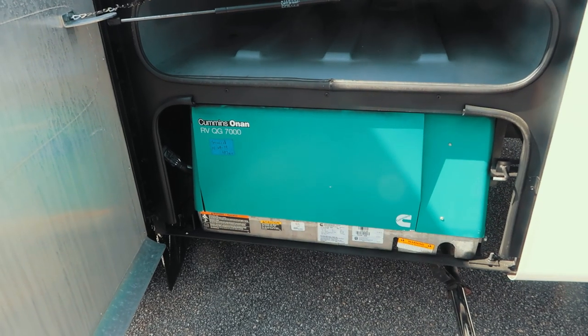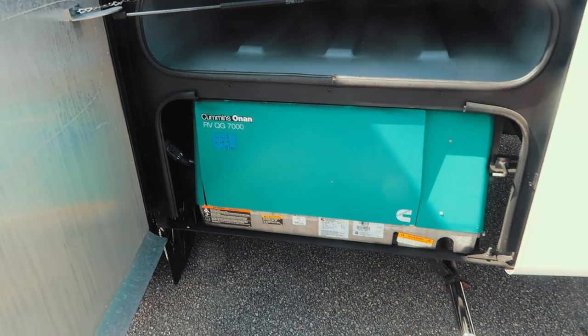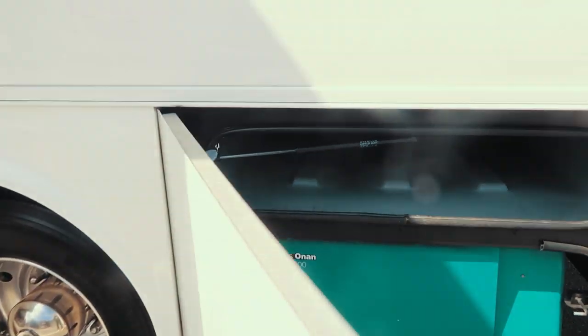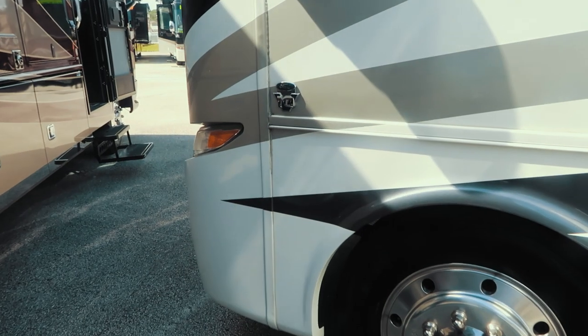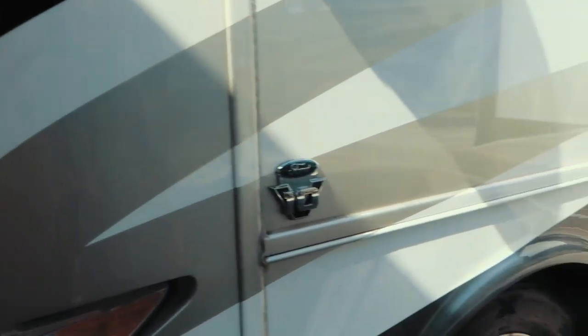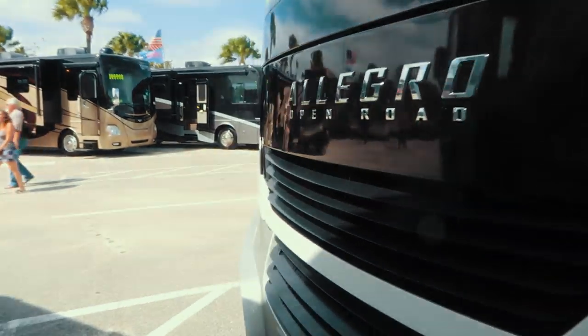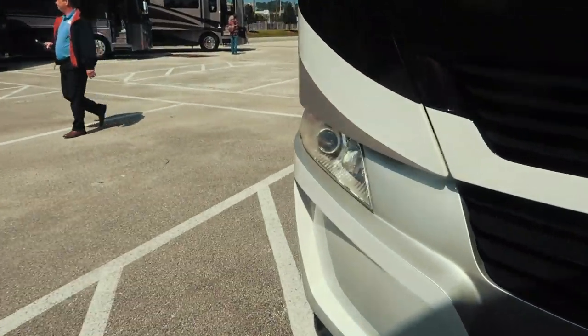Got a nice Cummins Onan 7000 generator here. You can load that up with probably everything in the RV. That's a Ford V10 Triton, and it doesn't indicate that it's got the Banks power system on it, so that's a lot of RV to climb hills in the mountains and keep up with everybody else.